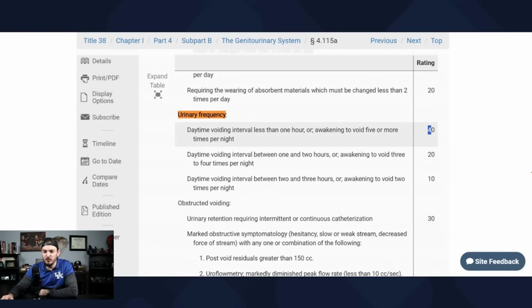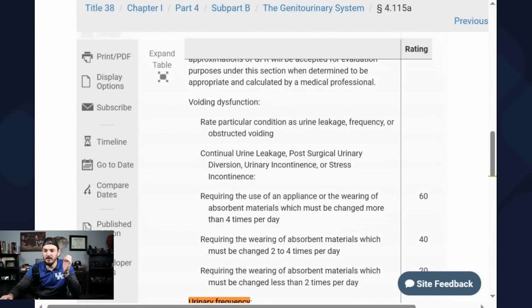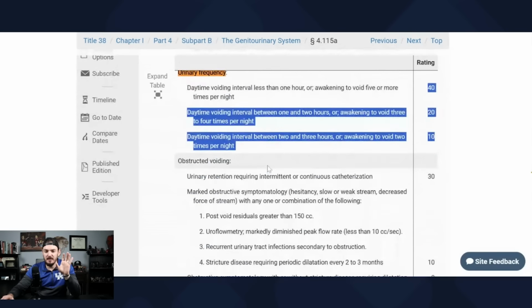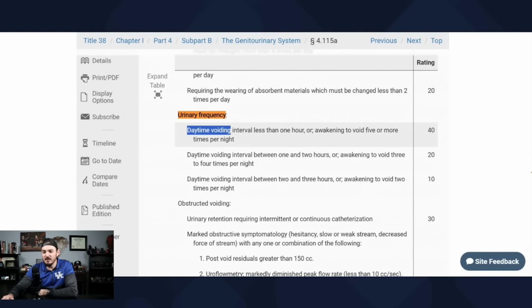And you can see it is rated at 10, 20, or 40%. There are other urinary conditions, we're just looking at this one specifically. And so if that medication from your hypertension causes an interval of less than 1 hour, or awakening to void, which is use the restroom 5 or more times per night, that's a pretty easy 40%.